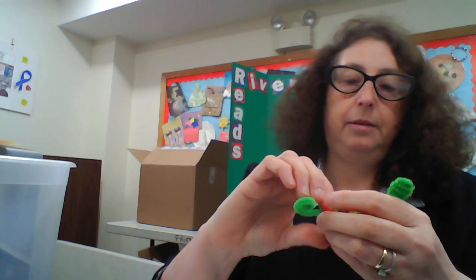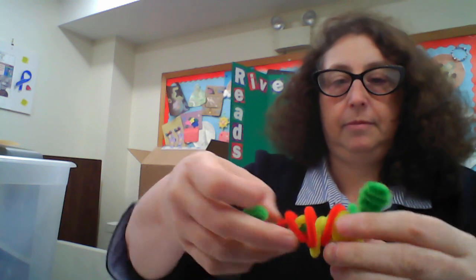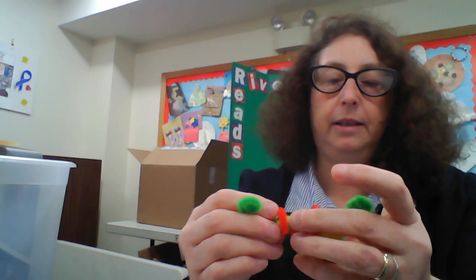Loop it around before you get to the tail. Okay, so now I've added some color. Now you can see he's not quite the shape we want him to be. And this is where you get to adjust your pipe cleaners. Okay, pull this one through and that one through. Okay, but the feet are still a little crooked.